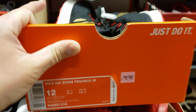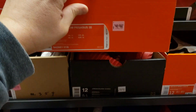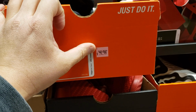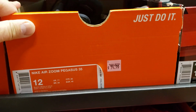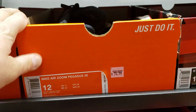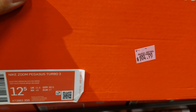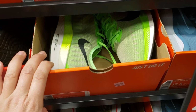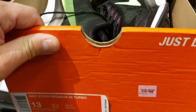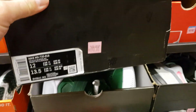We saw these Pegasus 35s, man. It's like a Chinese New Year colorway. Yeah, we saw these going for like 50, 60 bucks at the Citadel. That's weird. 75, you get 20% off. Still not bad. Pegasus Turbo 2s go for what? 105? All right. That's way more than mine. We're in the size 13s, by the way. 129 for that colorway. Back in the size 12s.